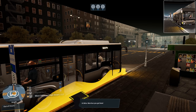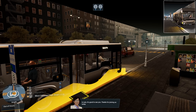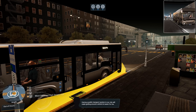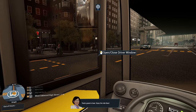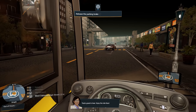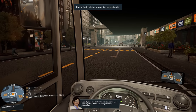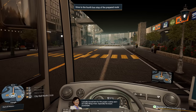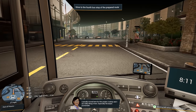Hi, Mira. Nice bus you got here. Hi, Ash. It's good to see you. Thanks for joining us today. Having a public transport system in our city will make getting around a whole lot easier for me. That's great to hear. Enjoy the ride. I actually moved here for this project. Audrey and I are really liking it here, especially the beach promenade. City Hall North.